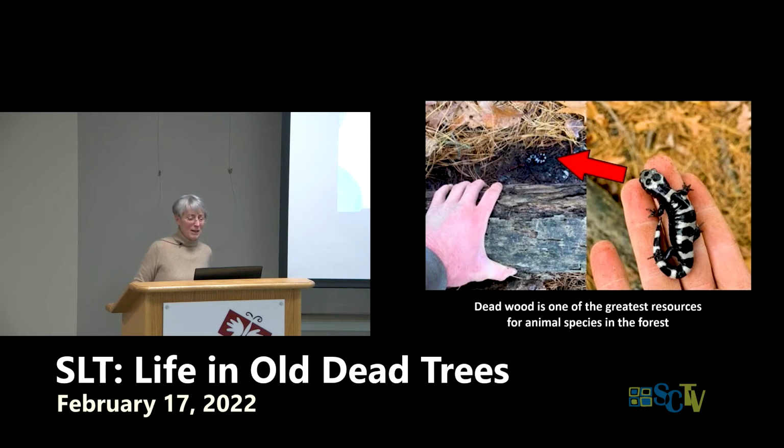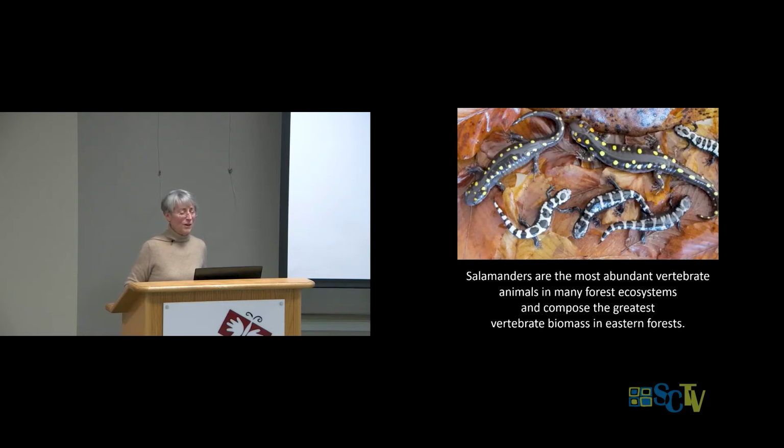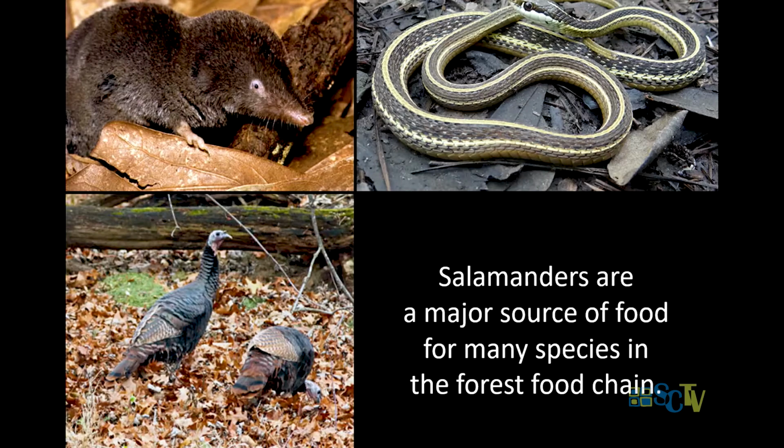They are sort of like the canaries in the coal mines, and they are things that hopefully you will find under the logs. Unfortunately, because we've got so many invasive worms, they tend to eat up all the stuff, and we're not finding as many of these in the nature center woods. But salamanders should be the most abundant vertebrate in our forest ecosystems, more so than if you added up all the deer and everything else. You should have more biomass of salamanders, and unfortunately I don't think that's happening in our ecosystems right now.